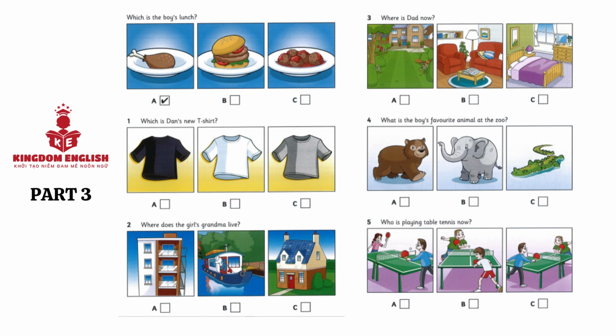I like that grey T-shirt, Dan. Is it new? No, it's old. That white one is new. It's nice. My favourite colour is black. Is it?